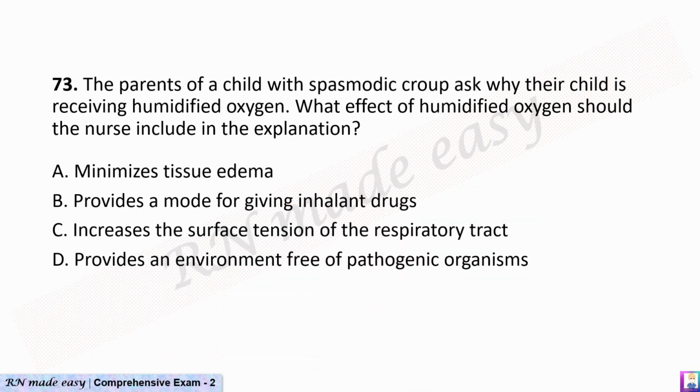Question 73. The parents of a child with spasmodic croup ask why their child is receiving humidified oxygen. What effect of humidified oxygen should the nurse include in the explanation? A. Minimizes tissue edema. B. Provides a mode for giving inhalant drugs. C. Increases the surface tension of the respiratory tract. D. Provides an environment free of pathogenic organisms.